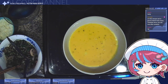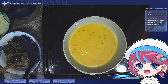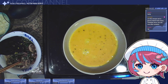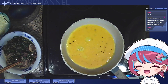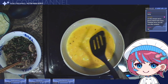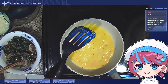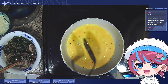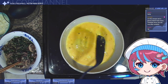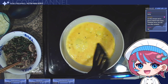Problem with a really big spatula is you need more space to put it down. How about this? Yeah, there you go. Air out the egg. The last one did bubble up. Look at it. Slowly, but surely.